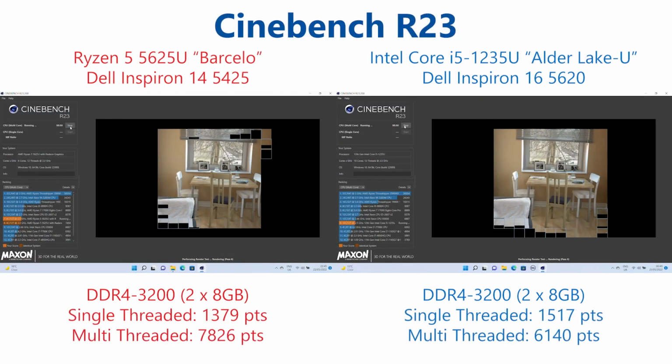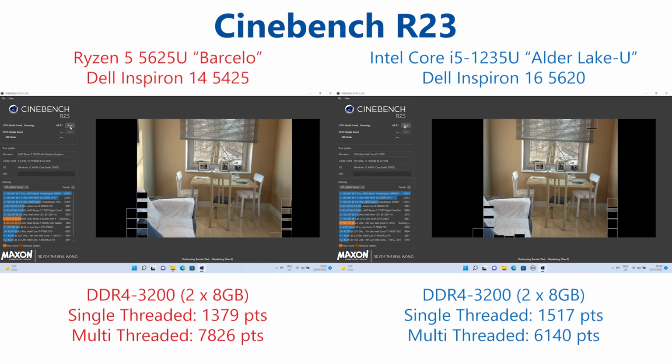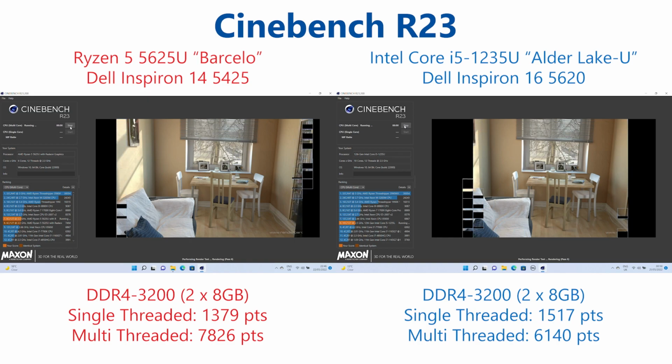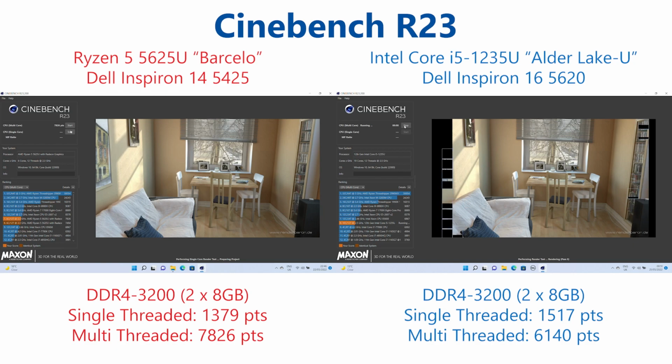This is a test which normally favours AMD, but we see that with the combination of single and multi-threaded test, we actually have a mixed result. When we look at the single-threaded performance, the Alder Lake-U P-Core running the test single-threaded actually takes around about a 10% advantage over the Zen 3 core.